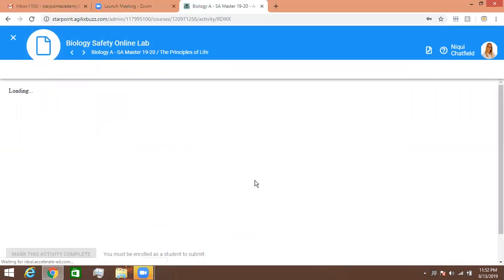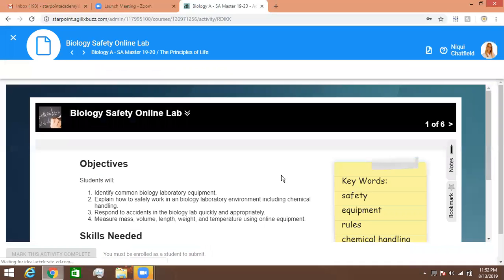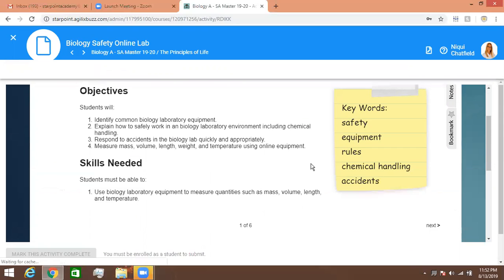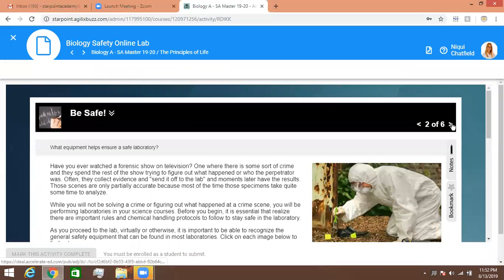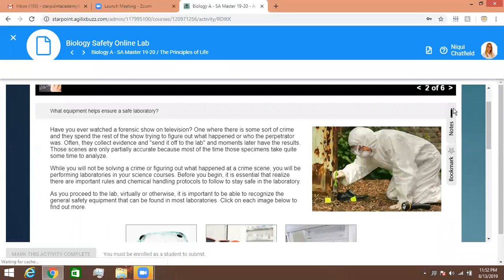You'll see that the lessons are very easy to understand, and it's all set up very nicely organized. So you'll have objectives, skills needed, keywords for this unit, and then you can go to the next page here. You can also bookmark and take notes on each page, which is really handy.